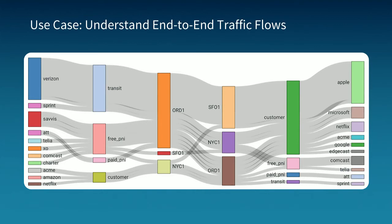Another interesting use case is to understand end-to-end traffic flows. By marrying up the flow data with BGP data and adjacent network data, we can build maps like this one that show, for the traffic that I received in Chicago, who did that come from and via which type of connectivity? Did it come via transit? Did it come via a free peering connection? And where did that traffic go beyond Chicago? Where did it exit my network on the other side?